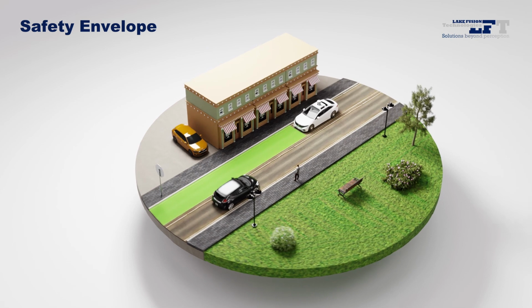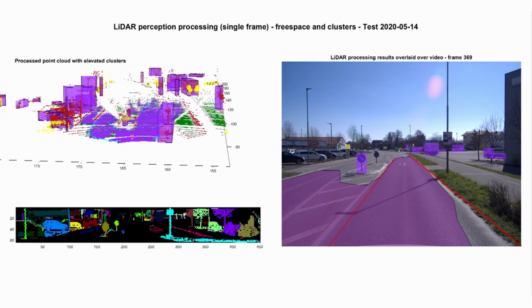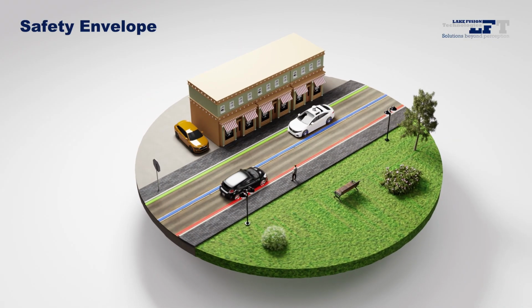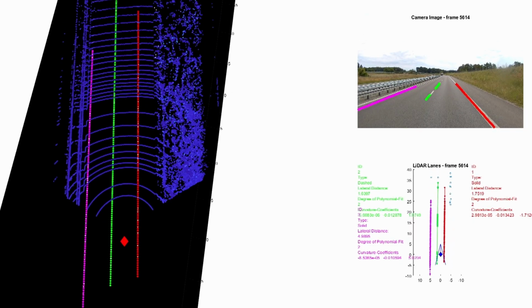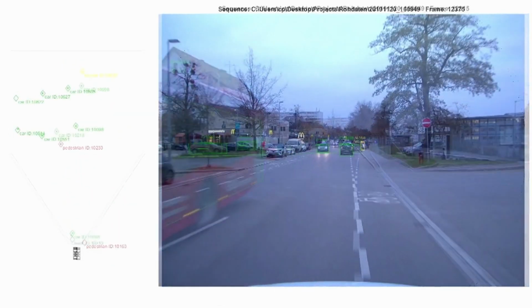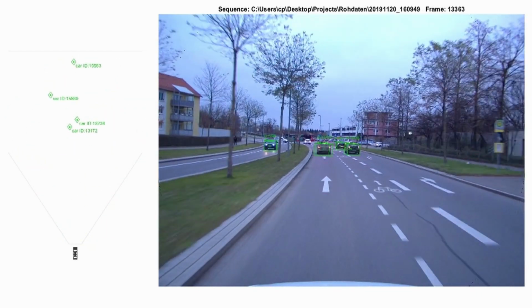In the safety envelope, we safeguard the AI on an ASIL D level. The momentary free space defines the boundaries within which the AI can drive autonomously. With our lane detection, the car can be assigned to the current road layout, which is crucial for navigation. The highlight of our system is object detection and tracking of objects. We do this to provide reliable information about the surrounding area and to improve predictions.